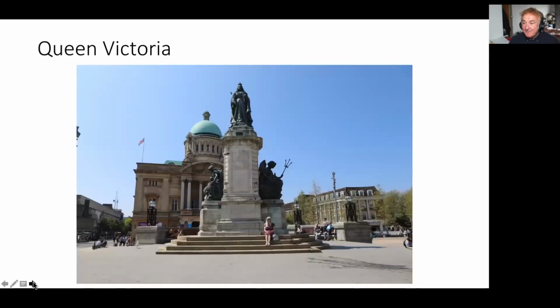Sitting in the centre of Hull, in the city square, or Queen Victoria Square, is Queen Victoria herself, sculpted by London-born Charles Henry Fehr, because he did quite a lot of these sort of memorials around this time. I think he did the original War Memorial in Leeds as well. He was born in 1867, died in 1940, and the Prince of Wales opened this in 1903.